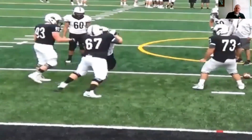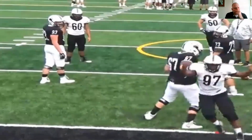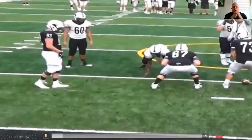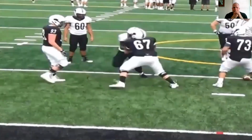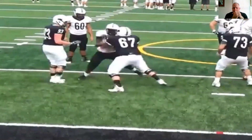Oh, he's going back inside. See how 67 drops his post? Now that's generally a sin, right? You're not supposed to do that. But if you watch it, this is kind of how it works, right? And this was a freshman lineman. He was a young guy. You know, just teaching him a different thing.